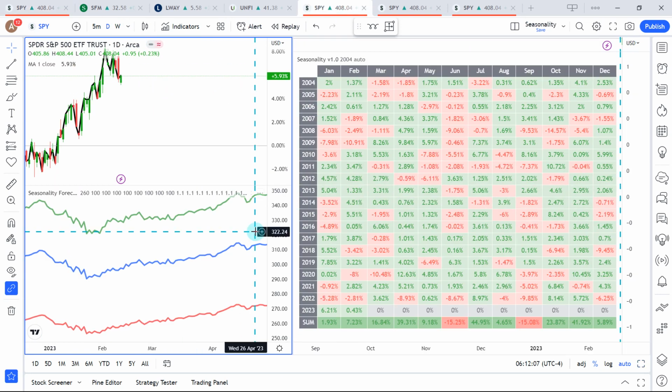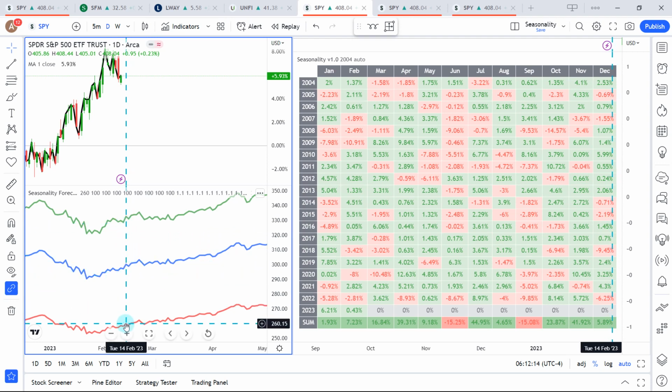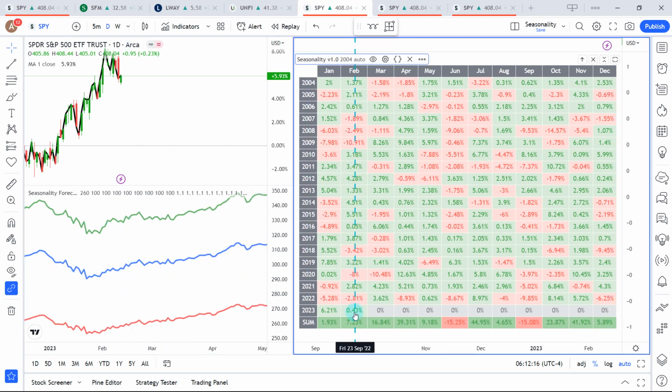Let's quickly look here at the seasonality for the SPY. To the left here, it looks pretty bullish over the last 5 years in green, 7 years in blue, 10 years in red. In the table view, 0.33% gain for February. Looking at the sum, generally speaking, February is a bit of a bullish month. March is more bullish, but you can see that it's more binary when it comes to the actual monthly performance over the years. But overall, it usually works out long term.